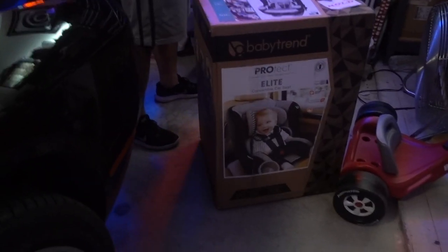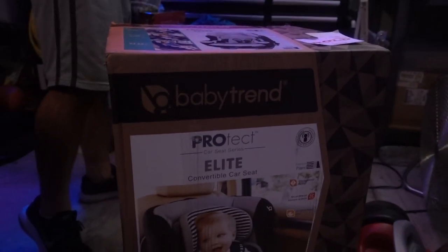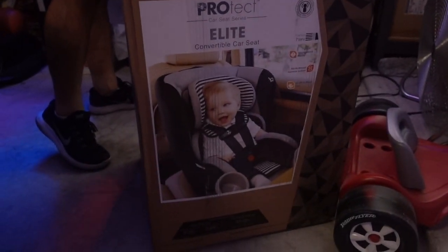We wound up getting this Baby Trend Pro Elite, which is a convertible car seat. Even though we were going for a booster, I just thought we like the convertible car seats much better. And this one is much wider for his shoulders to fit just fine. He has a couple inches on each side and it goes to 65 pounds and he's barely 40. This car seat is supposed to last until they're 8 years old.